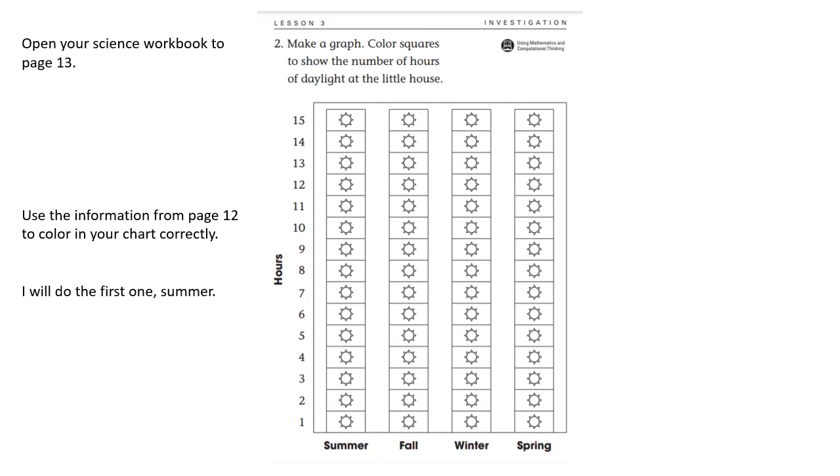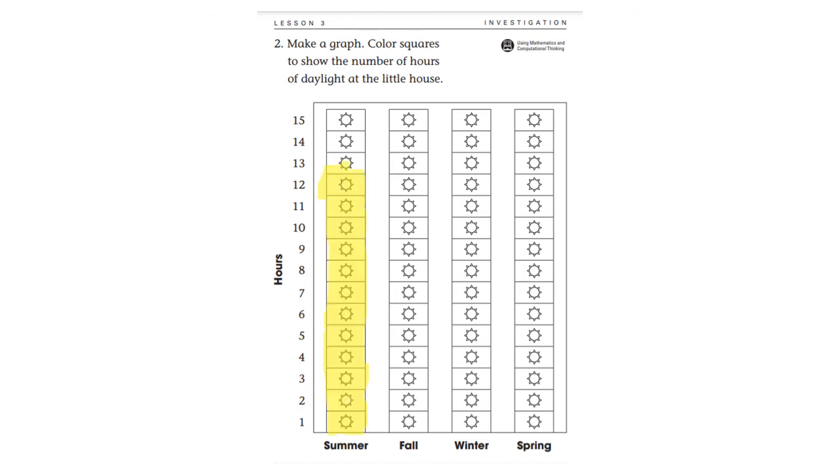So open your science workbook to page 13. We're going to use the information from page 12 to color in the chart correctly. I'll do the first one, summer. On the chart, it says summer has 12 hours of daylight. So I am coloring 12 boxes for 12 hours. See that? Why don't you grab your crayons and pause the video while you grab those crayons. And you can do this one with me.